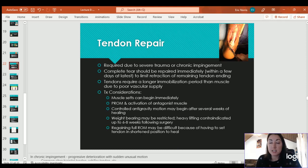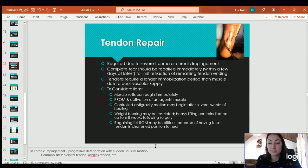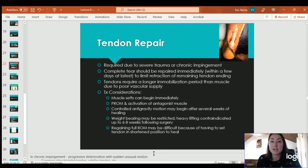And then, yes, it's hard to get full range of motion back after a tendon's been torn because they may have to either move where the tendon is attached to the bone. It may not be able to fully attach in its original place. And also, when it's damaged, it starts to shrink some. So full range of motion may be difficult in patients like this. Some of the common places that they need tendon repair are biceps tendon and Achilles tendon.